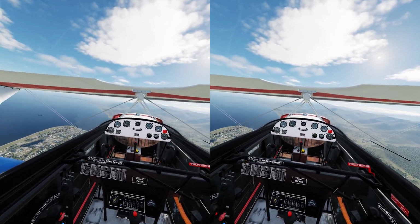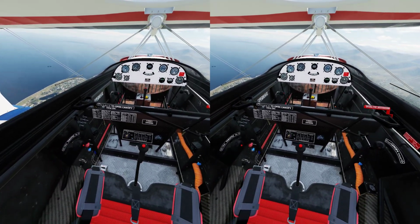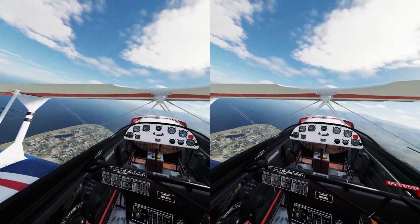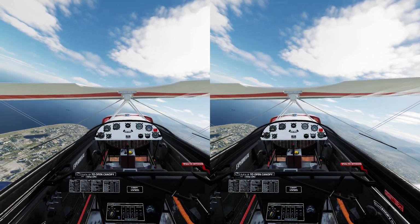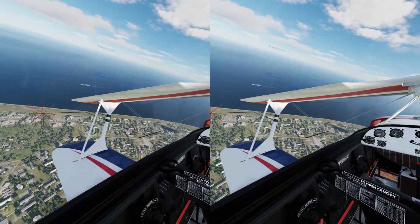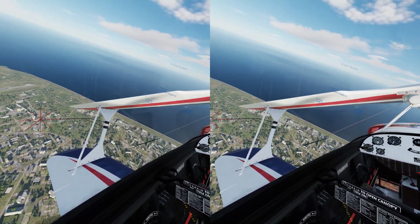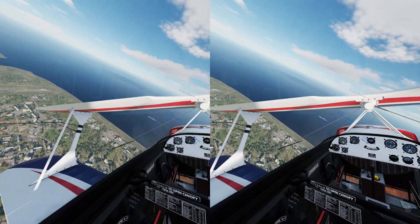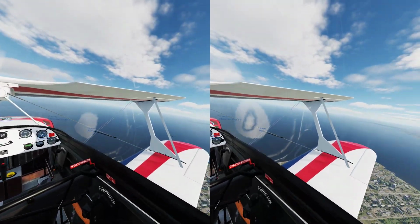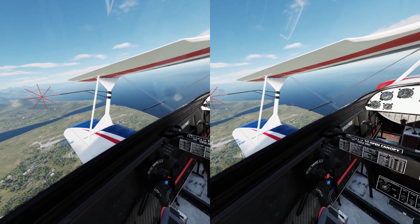But these are good. I want to fool around with settings in the game and in OpenXR to try and optimize things. But in general, I would say they really aren't a lot better than the plastic lenses.